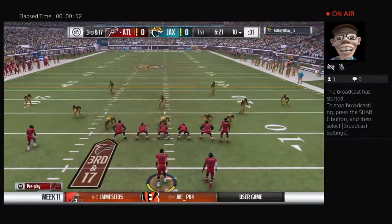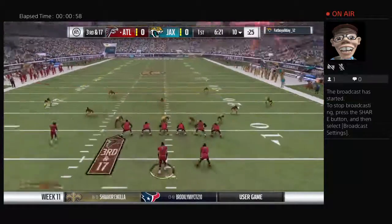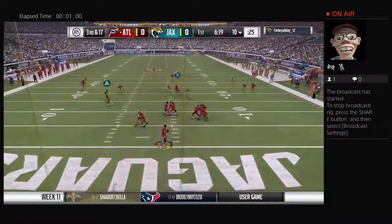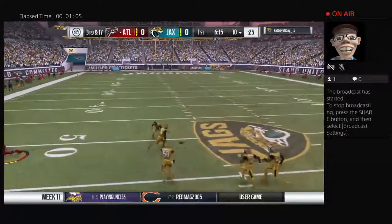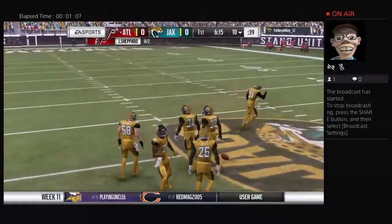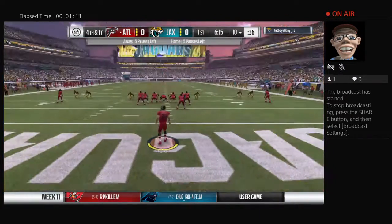This is 3rd and long. And here's a look at the starting offense. Out of the gun now on 3rd down. He's going to rifle one deep left side. And that one incomplete. Had some position but couldn't hold on, and it brings up 4th down.